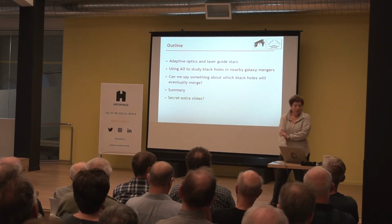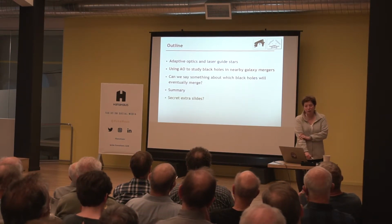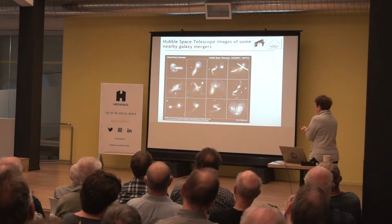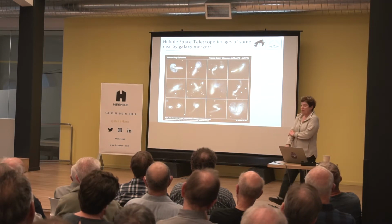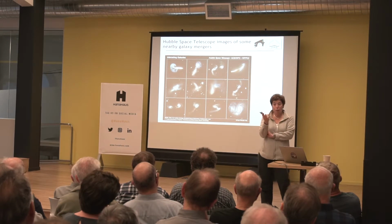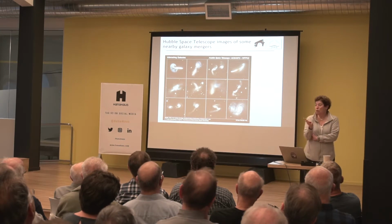Okay. I want to go on to some of the work that I and my students have done on colliding galaxies and what happens to their black holes. These are Hubble Space Telescope images of nearby galaxies colliding. It turns out that in the life of an average galaxy, it has collided with another big galaxy a few times, 1, 2, 3 times. And it has a big effect on the evolution of the galaxy.